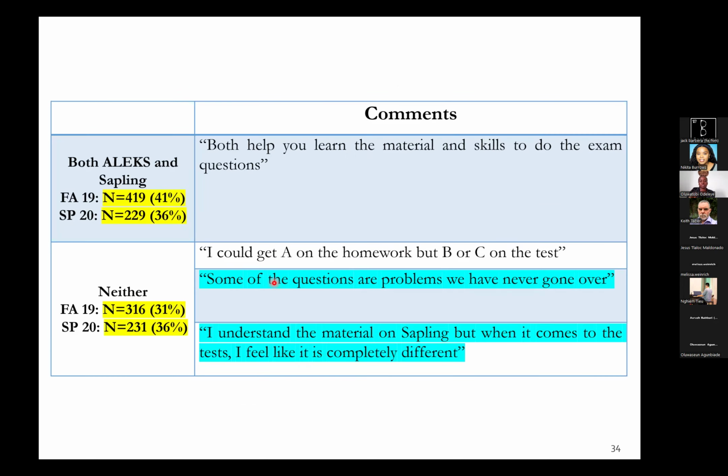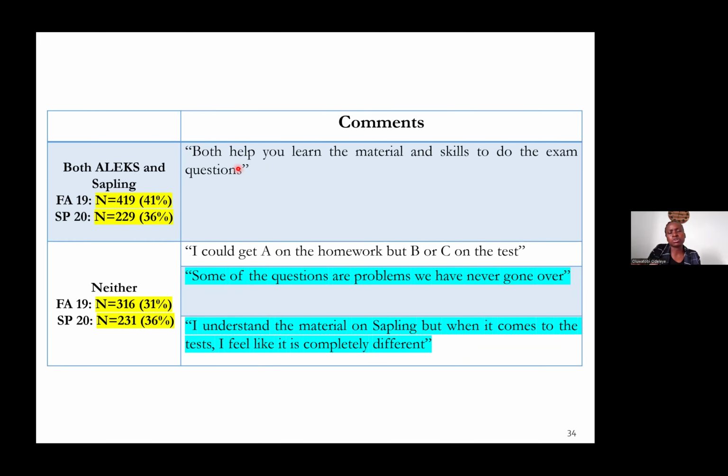For students that chose both, the majority of these students were saying, yep, both ALEKS and Sapling are helping me. And the gist for the students that chose this was, hey, these homework assignments are helping me learn the material and the skills that I need to do my homework and my exam. And so that was the summary of the comments that we were seeing for the students that picked both.